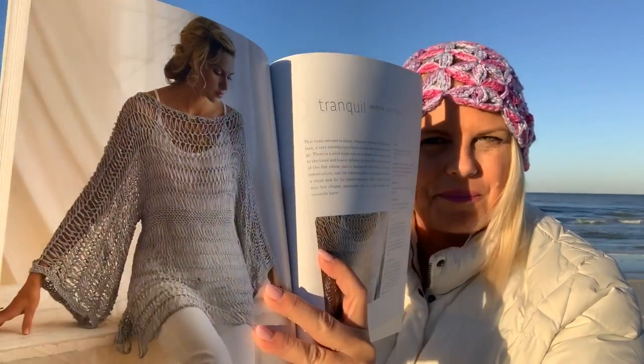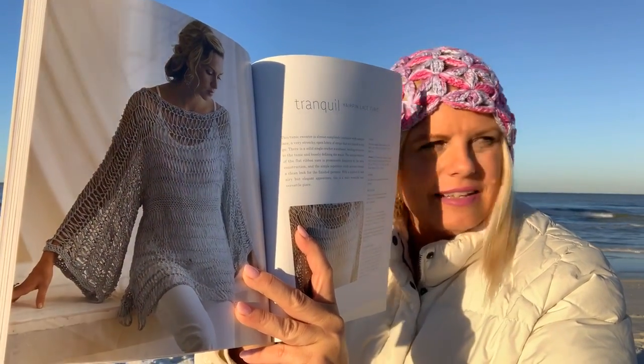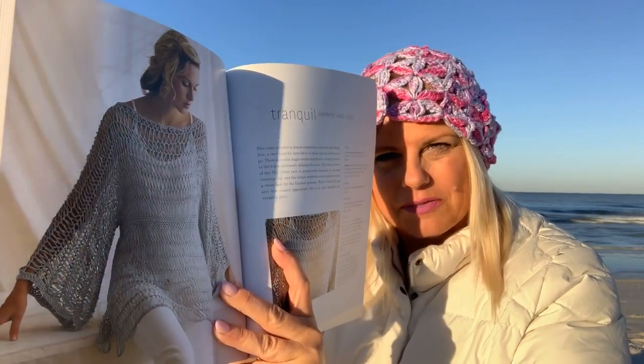I sold that in a sample sale many years ago, and I'll tell you what, I have regretted it ever since. Every time I look at it, I go, yeah, that would look really great at the beach, you know. Oh well, I hope someone else is enjoying the heck out of it somewhere else in the world, and all it means is that I need to make another one. I probably would do it without sleeves next time, just because down here I don't wear sleeves that much.